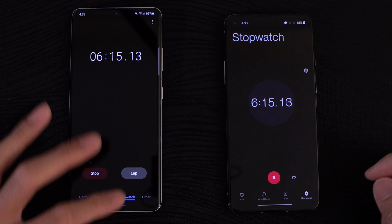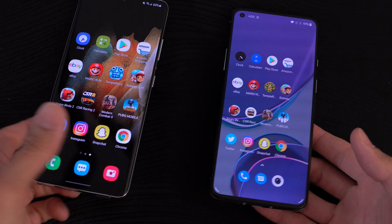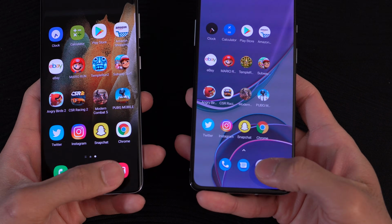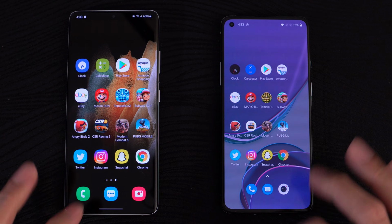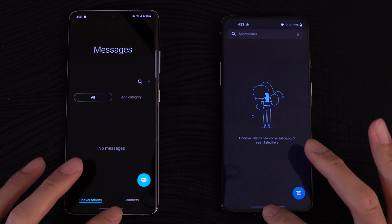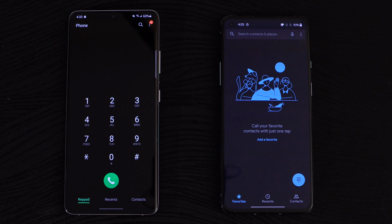This one, clock still running in the background. The camera, now I'm gonna go ahead and pick up both phones. Let's see. Draw. Messages. Finally, the phone app. Boom.